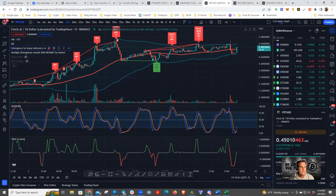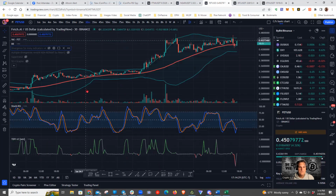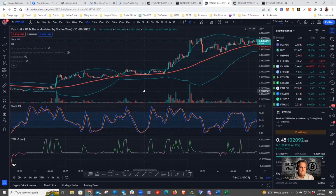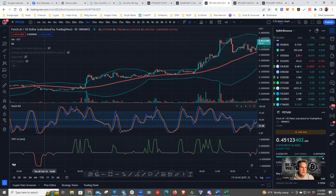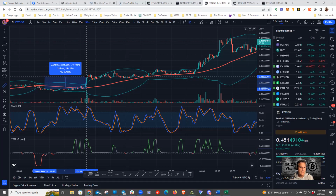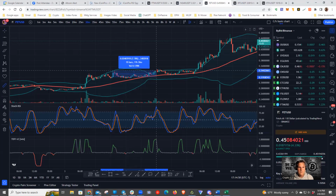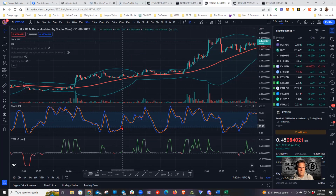Okay, so that's divergence. And then we can also look at stochastic RSI, but I like to do that on a later time frame even, like the 30. So when the blue line drops below the 20 value and comes back up, that can be a good time to get in. Like that happened here. You know, had a nice move. Happened here. Another nice move. There.